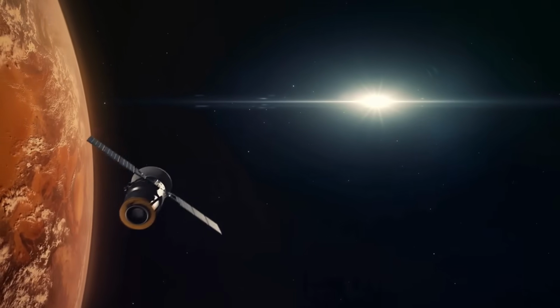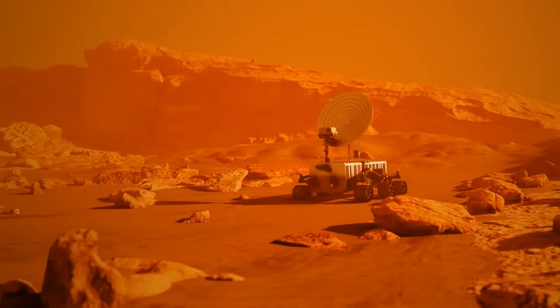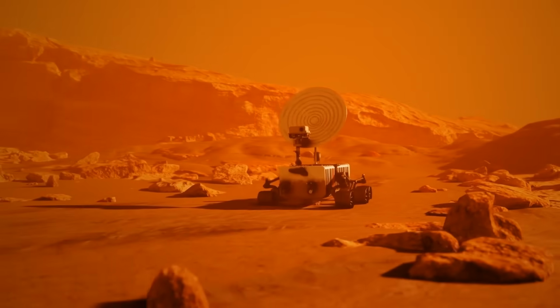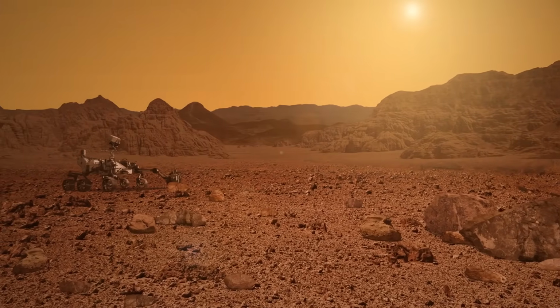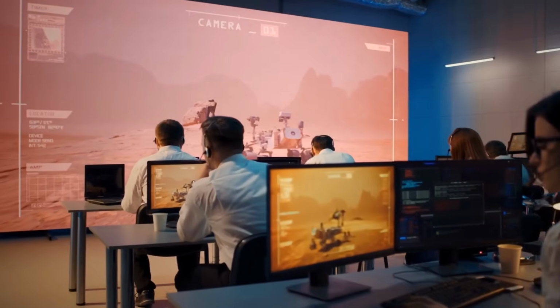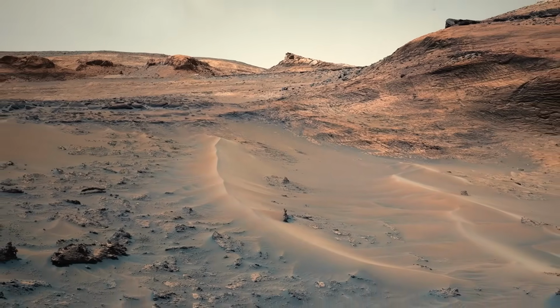But orbiters can only reveal so much. That's where landers and rovers come in. Mars ground explorers. These robotic adventurers hang around on Martian highways and byways. They try their best to study Martian rocks, soils, and atmosphere. And thanks to them, we finally found out the truth. Turns out, Mars is a world of contrasts and a rich palette.